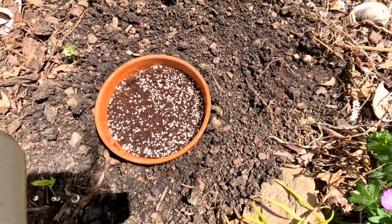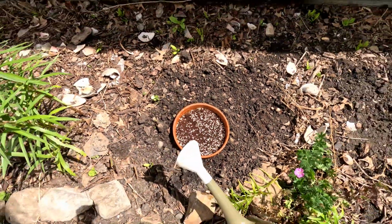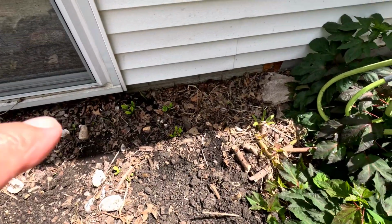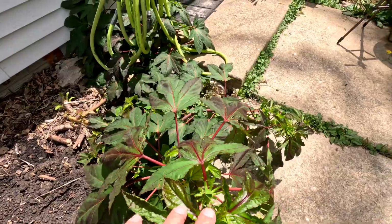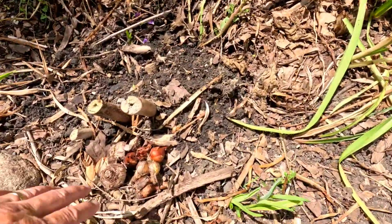And then every time I walk by or think about it, I give it a little bit of water to keep the seeds moist until they germinate. And those are poppies back there. I'm leaving those. I'm going to take this out because I dug up half of it over here. I got to replant these bulbs.